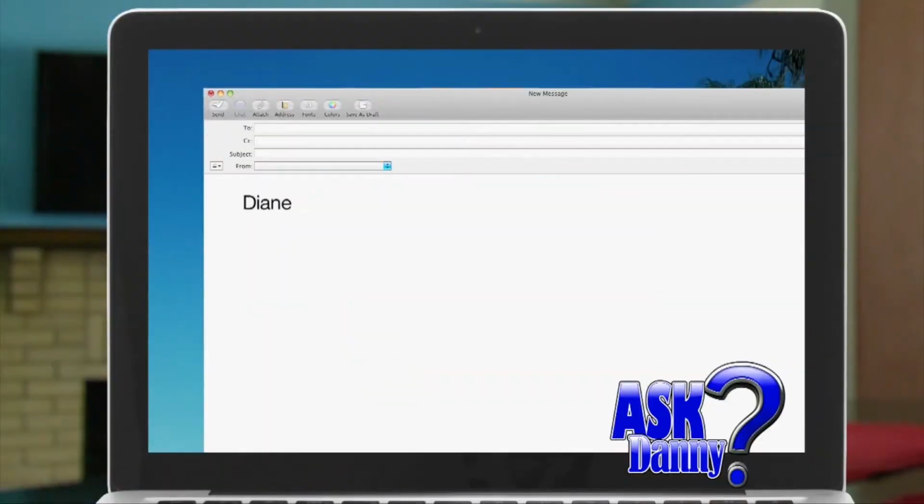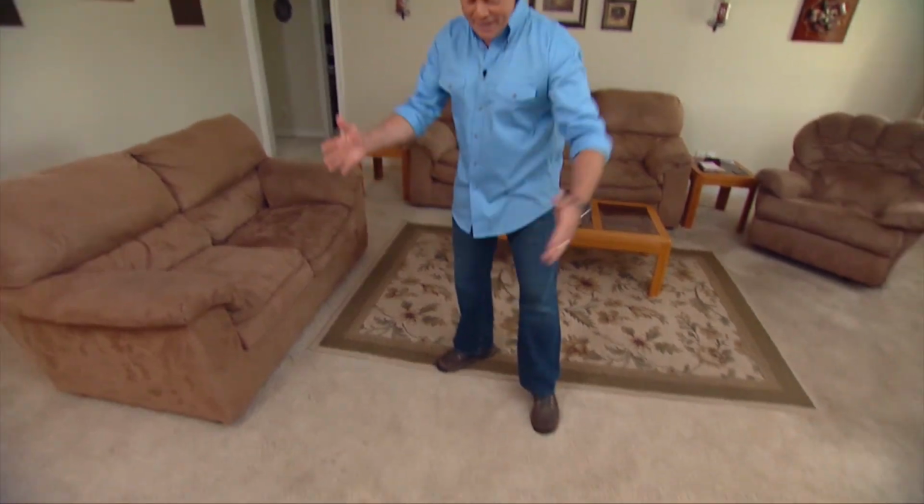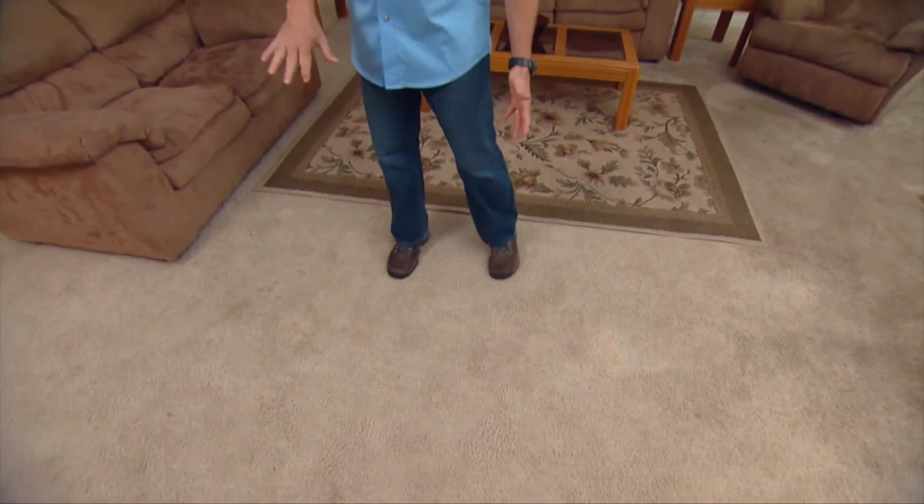Hey, got some more flooring questions? Let's ask Danny. Diane wants to know, our carpet has indentations in it. Can it be repaired? Yes, that's a real common problem when people decide to rearrange their furniture a bit. You're left with those indentations from maybe the legs of a sofa, just like these homeowners experienced when they positioned this sofa here that had sat here for many, many years. They moved it over so they have a little better viewing of their television.